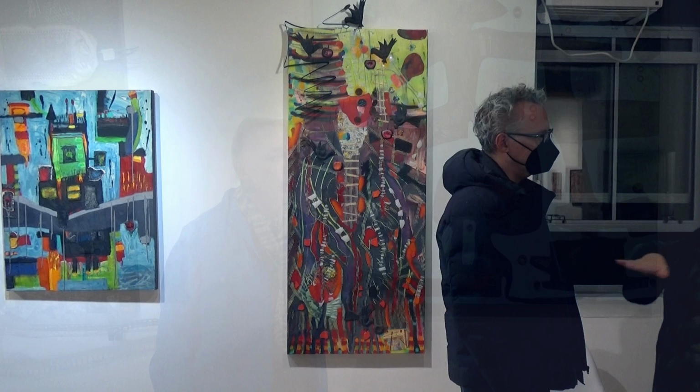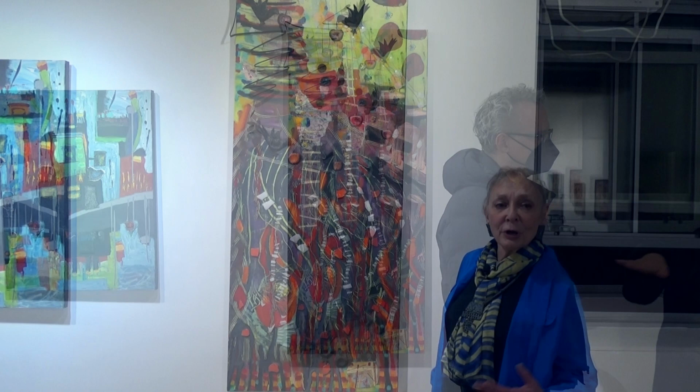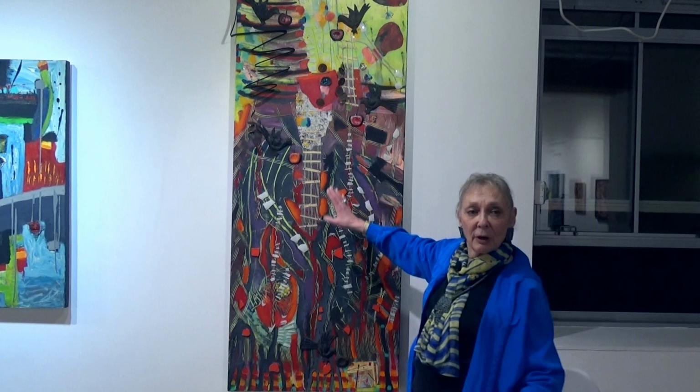This one is called Let's Make Music. And if you look at it carefully, you'll see that there's an instrument, almost like a guitar or a banjo, in the middle of the painting, and I encompassed it all with things that, to me, look like they make music.